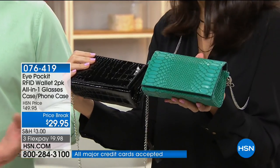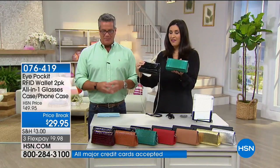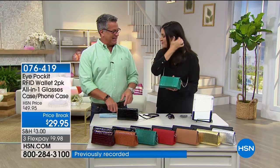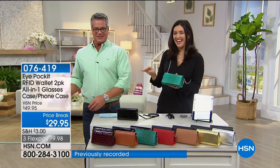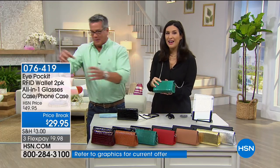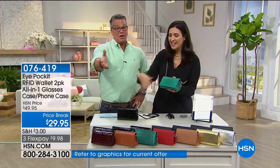Two? I'm sitting here the whole time, I didn't see two pack up there. They wrote two pack at the beginning of my card. Normally it says blah, blah, blah, two pack. This time it was, hey, two pack. By the way, it's really a cool thing, right? What a steal for this.